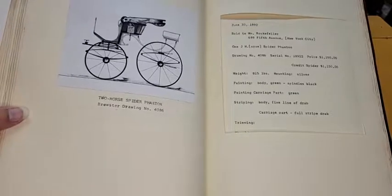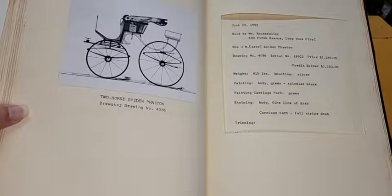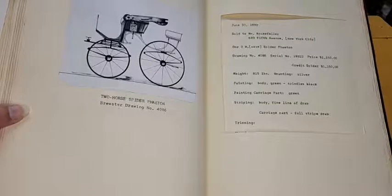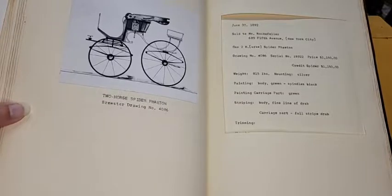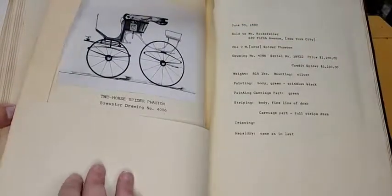This is a two-horse Spider Phaeton, sold in June of 1892 to Mr. Rockefeller. And this one, you can see he had a credit. I'm not quite sure what exactly he was doing on that one, but he somehow had a credit from the Spider Phaeton that perhaps he had looked at earlier or something. Again, this one is green. It is not Brewster green, you'll note. They never use the term Brewster green.